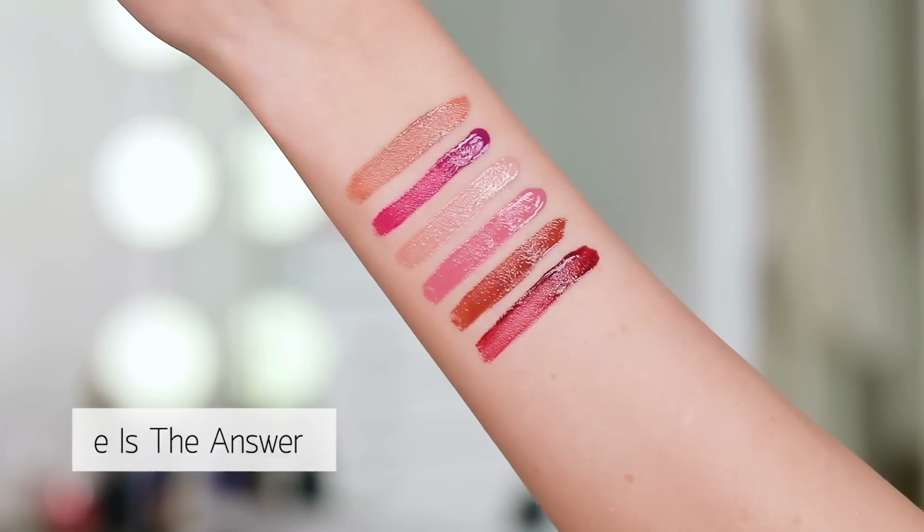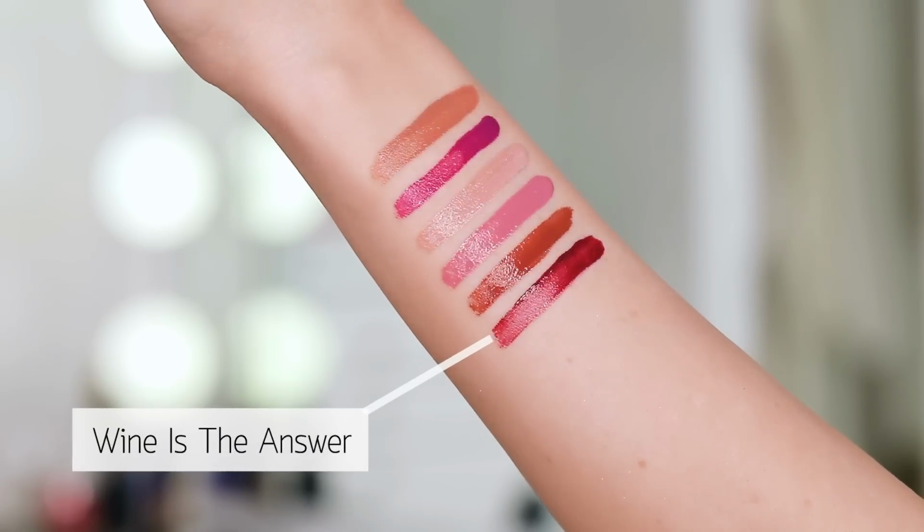We're gonna go in with this gorgeous berry shade. This is Wine is the Answer. Well, we're gonna go in with this and have a go.